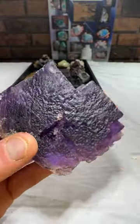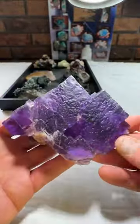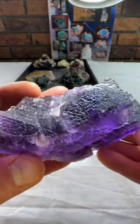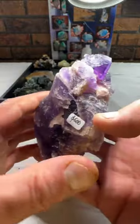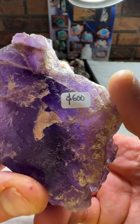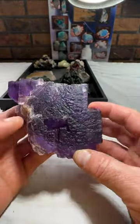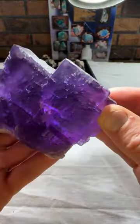It's beautiful. Illinois fluorite is so popular right now. This is a nice big piece. Look at this color. Look at this shape. Oh, my God. Beautiful. And it's half price. Look, $600. We're going to make it $300. I don't know why. $300.